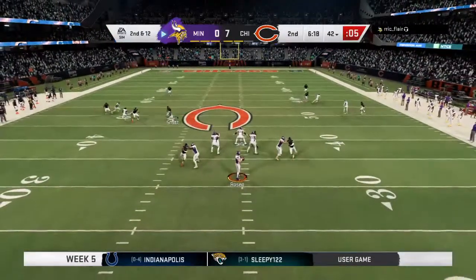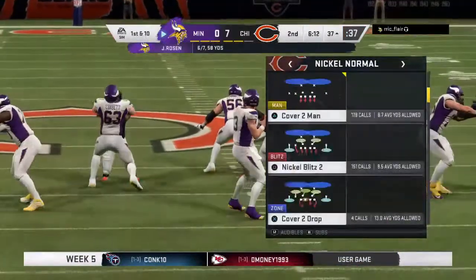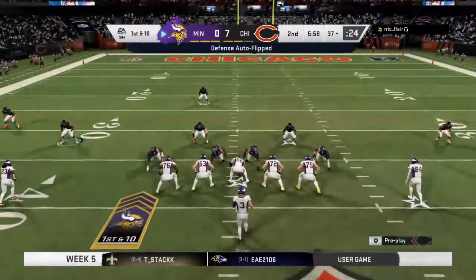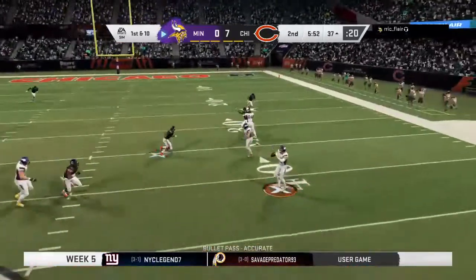To throw is Rosen. He gets this one into the hands of Dalvin Cook. And he's going to have another first down as the tackle's made here at the Bears' 37. So into Bear territory now. This is 1st and 10 at the 37-yard line.